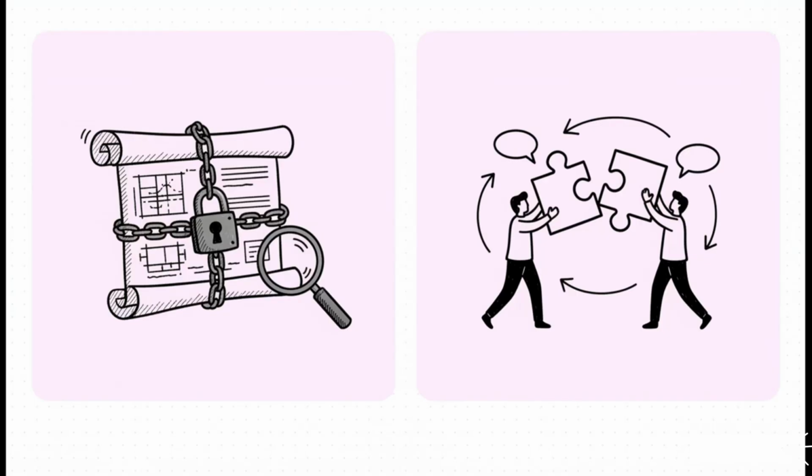So on one side, you've got the traditional approach. This is all about compliance. The contract is king. It's treated like a rigid, legally binding blueprint that has to be followed to the letter. This is perfect for projects where you know exactly what you need up front.